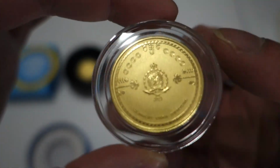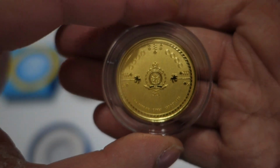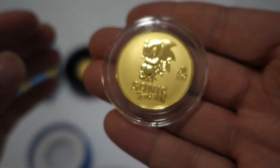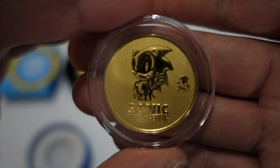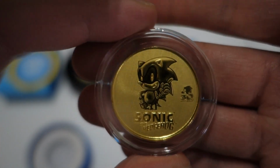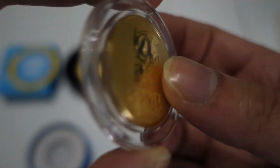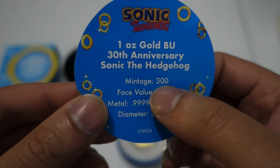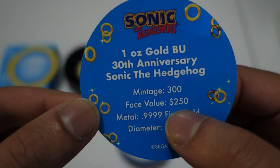And this has a matte finish, it's not a proof finish. It is 0.9999 fine gold. That means it is 24 karat gold. It is 1 full ounce, so it's got some good weight to it. And it does have the original 30th anniversary pattern that they had on the silver coin. This coin was actually a little bit more expensive than the other gold coin I just showed off. The insert here says that there is a mintage of 300, so there are 300 of these coins in existence. It does have a face value of $250.